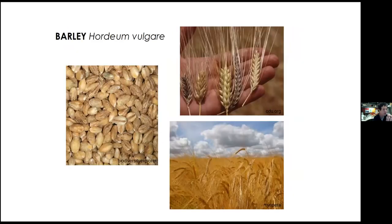Barley is also a pretty old cultivar with origins in the Fertile Crescent. There have been remains found up to 11,000 years ago in modern day Turkey, Iraq, and Iran. It's also one of those grains that's very rich in carbohydrates, and therefore an ideal candidate for making beers. Anybody home brewer?